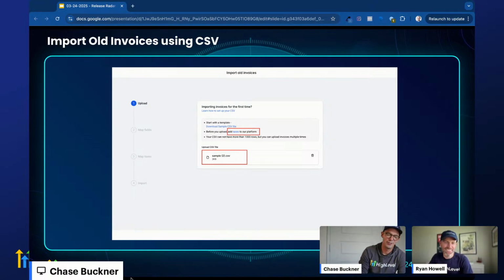That's actually cool. I can see why people want to bring in their old invoices. I can't fully move over if all my stuff's not there. Well, now you can bring it in. CSV makes it easy. And now we all know what that means.